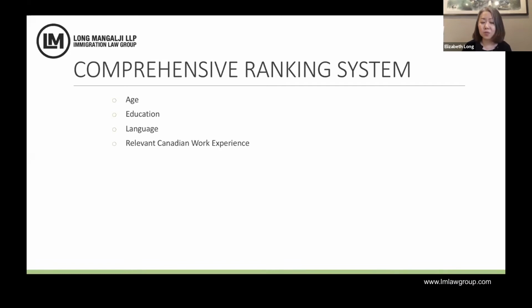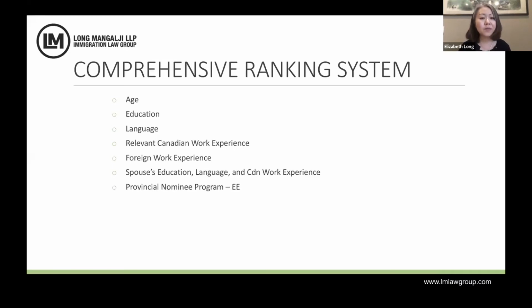And then relevant Canadian work experience is also quite important. The work experience that we're talking about here is the same as the work experience I described in the Canadian experience class, except instead of within 3 years, it's counted within the last 10 years of application. Foreign work experience, high-skilled work experience can also count. Your spouse's education, language, or Canadian work experience can contribute.